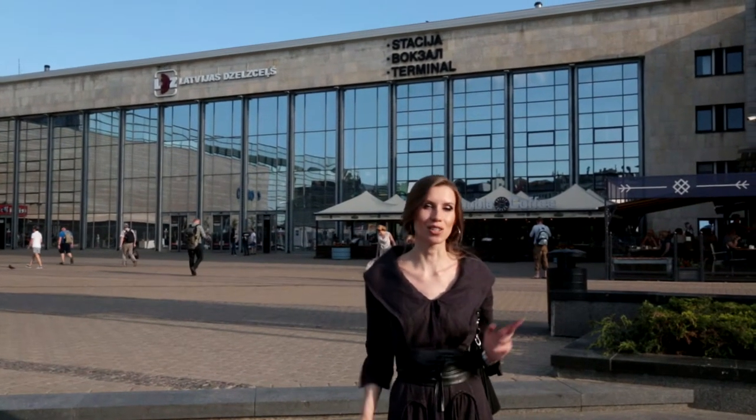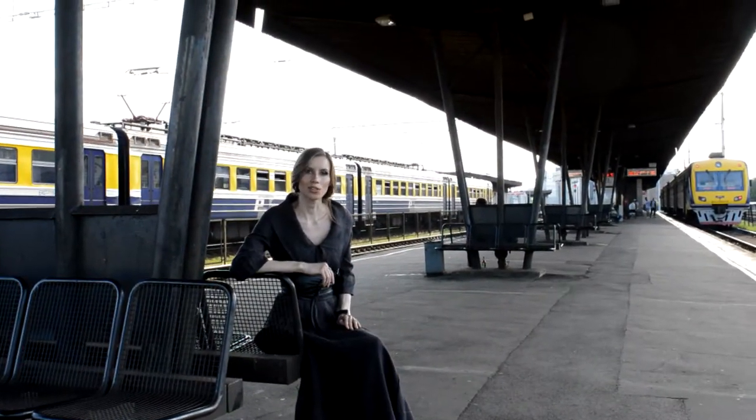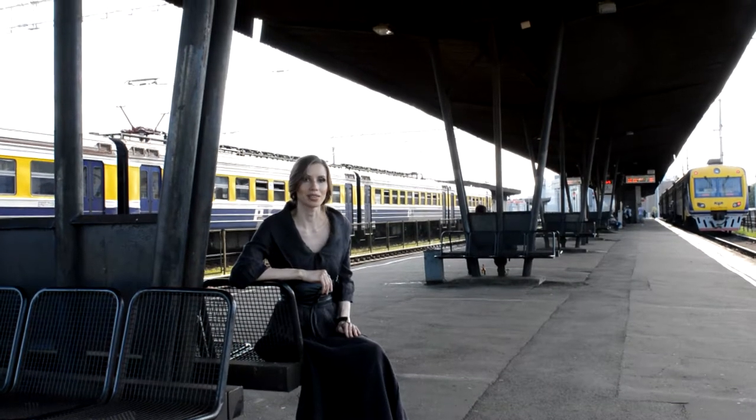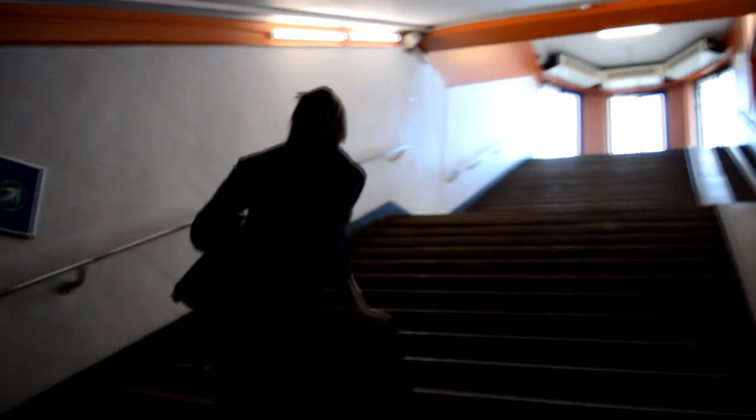Terminal, the first place that people see when they arrive at the city by train. Now it's 5 platforms, 12 directions of travel and a big shopping center. But of course it wasn't always like this. Now, to get to the platforms, you need to go up.